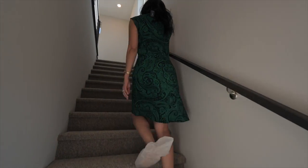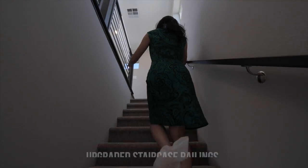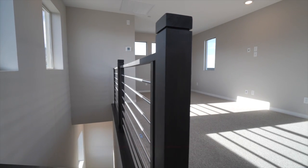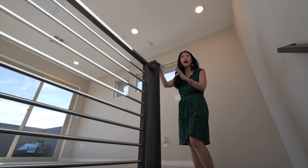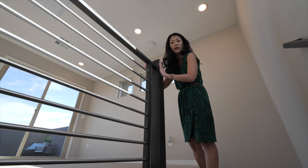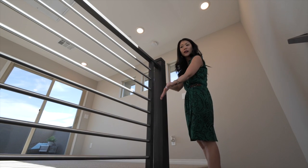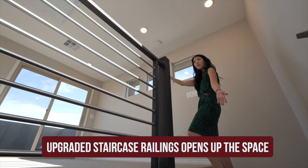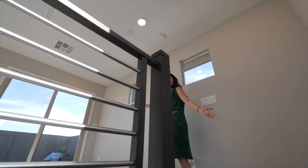I do want to mention these upgraded staircase railings. These ones over here have been upgraded. If you want a standard railing, it'll actually just be a pony wall, the solid pony wall right here. But having this upgraded railing opens up the space. And don't you love how big and spacious this bonus room is?